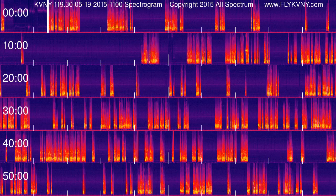Van Nuys Tower, Cessna 6204 Papa, over Santa Susana Pass, 3,300, inbound for landing with Foxtrot. This is 6204 Papa, Van Nuys. Right base runway 16 right, squawk 0271. Entering a right base for 16 right, and we're squawking 0271, 04 Papa.